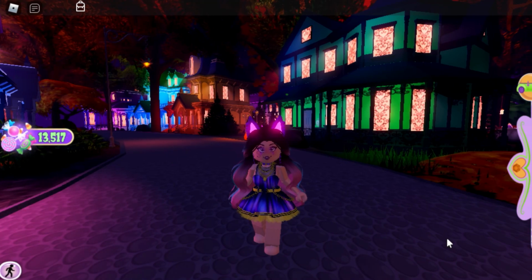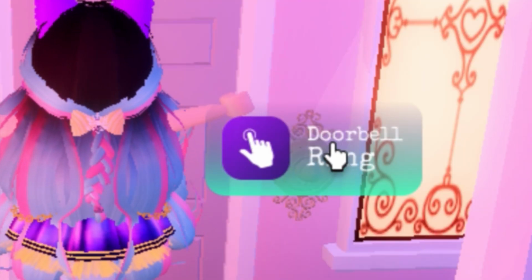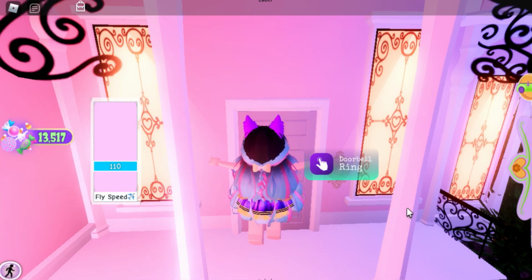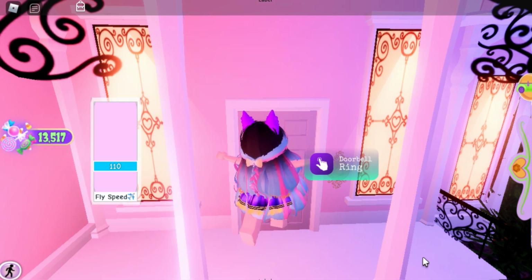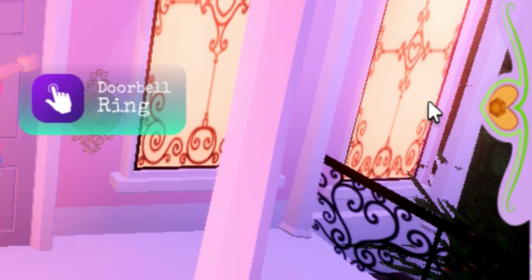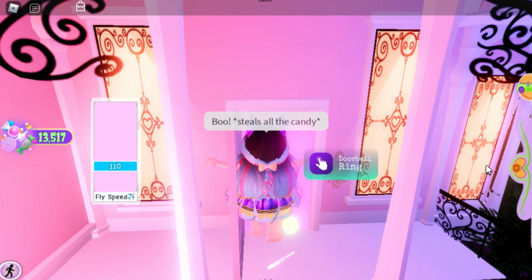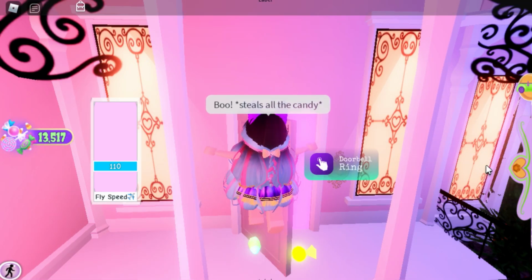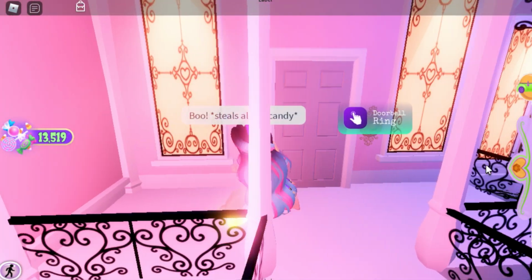The next tip is to use E instead of the ring the doorbell button. If you get close enough to the house, you will find the doorbell ring button, but you can actually just ring the doorbell by pressing E on your keyboard. I'm gonna do it right now without clicking the button. You can see that my cursor is very far away from the doorbell button, and we're just gonna press E once. There, now my dialogue has come out, and oh, that candy just flew in my face, but there we got candy without having to click the doorbell button at all.